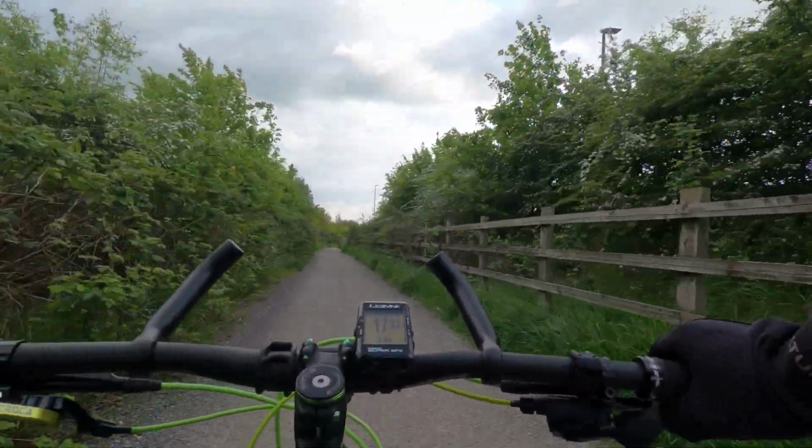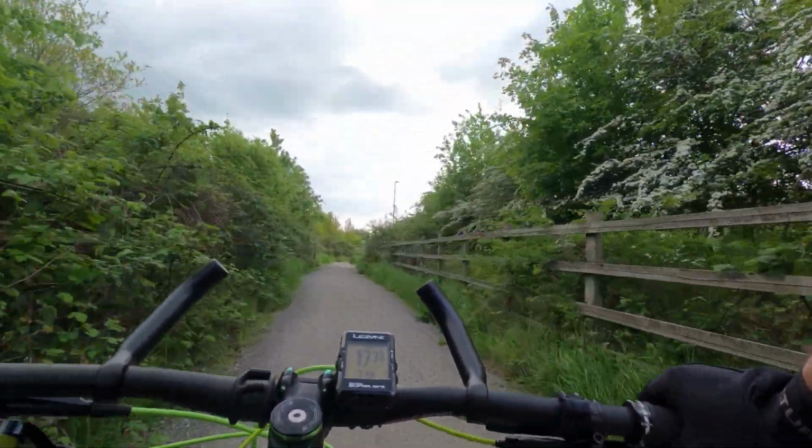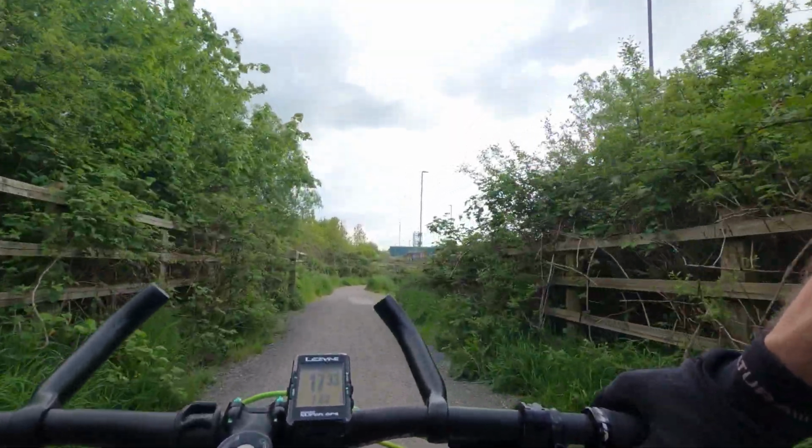Bottom brackets from Uber Bikes, green one. Don't know what to make of those Uber Bikes, so it's alright one.